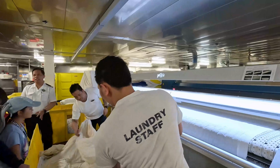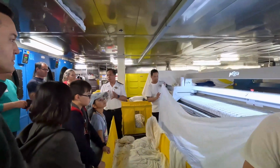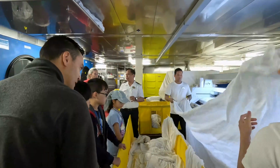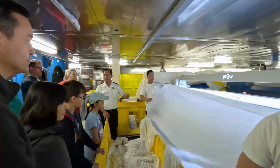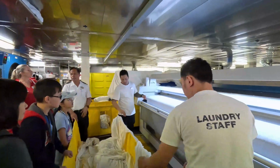But the napkins themselves, we are washing and pressing between 5 to 6,000 napkins every single day. Basically, if we are at sea, that is mostly what we are washing and pressing, the napkins. It takes 3 or 4 people lining up here to feed the napkins, and the napkins come out there.